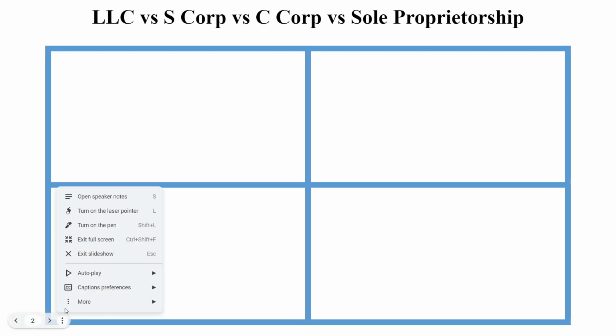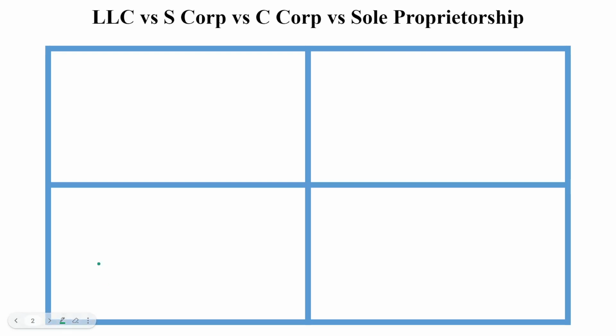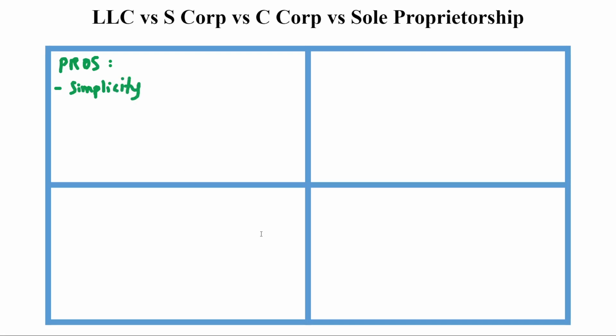So I'm just gonna go ahead and write down the pros. All right, perfect. Now the first pro we have is simplicity. It's the easiest and least expensive structure to set up. The next one we have is flexibility. You have complete control over your business decisions. So this means that you don't have to listen to anyone else. You have full control over your business.